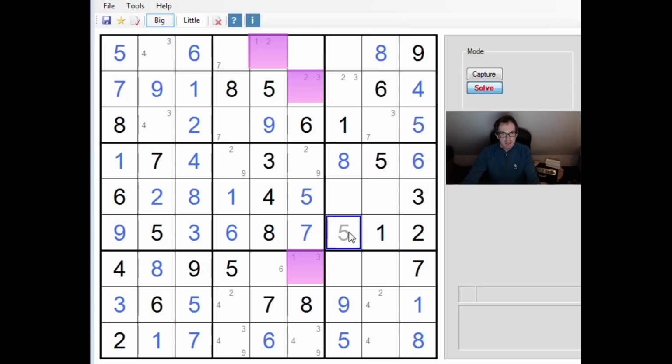Well, this square here has to be 4 now. We need to place a 7 and a 9 in this triple, or in this nonette. So that's going to be a 9, that's going to be a 7. And you can see that the puzzle's solved.